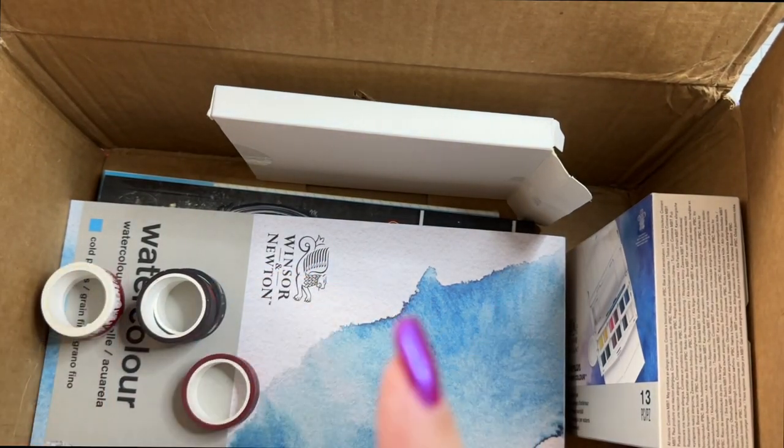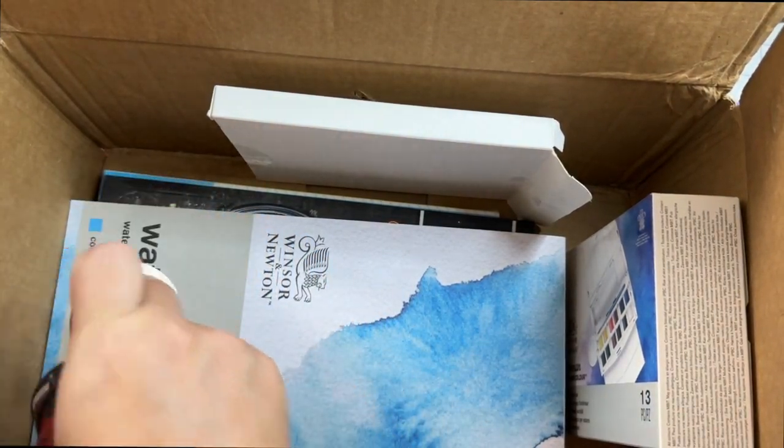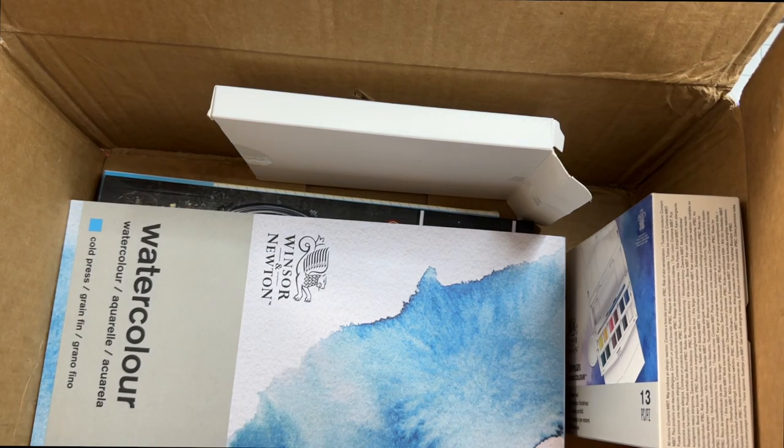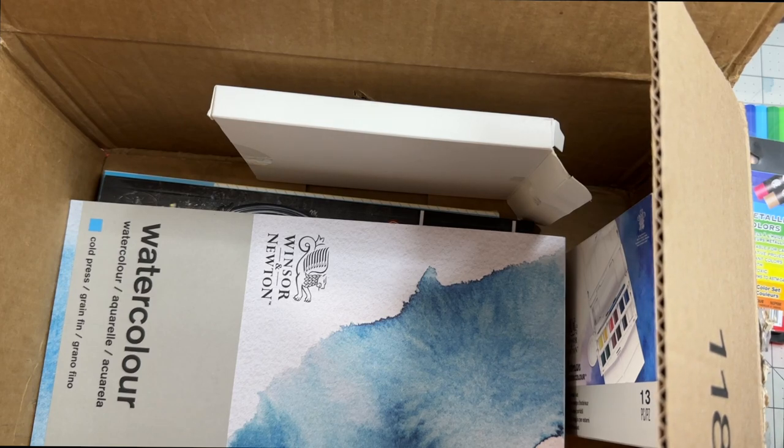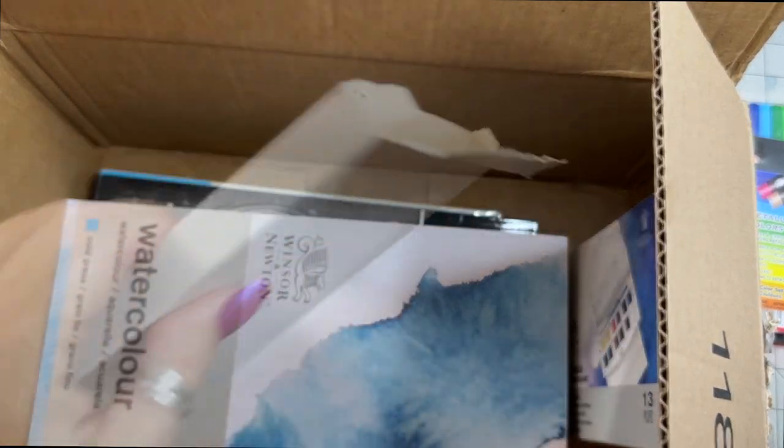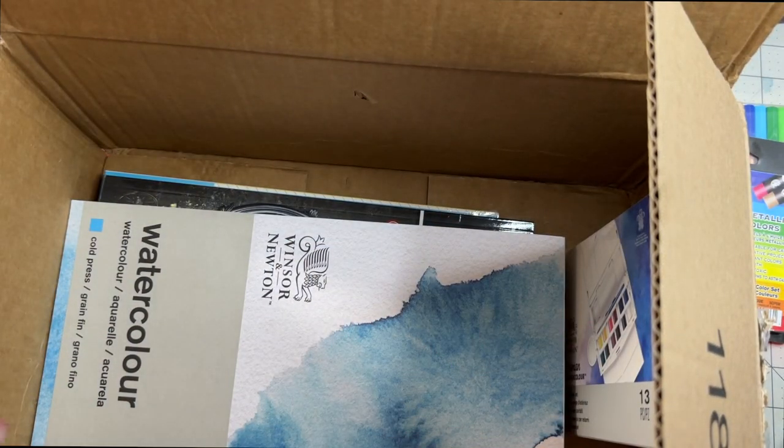I love it. Not just for Halloween. There's black and red projects I have going on, and I have about four projects that this set of washi tape will be very effective in.